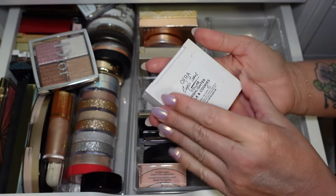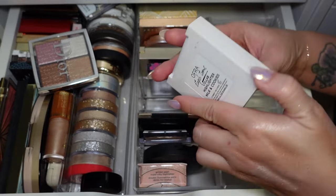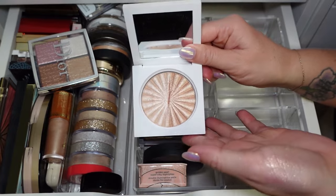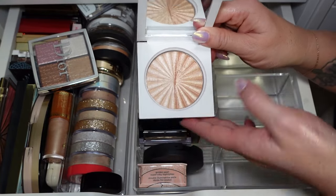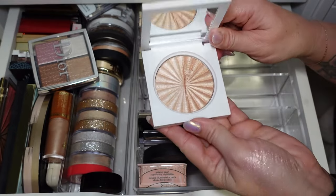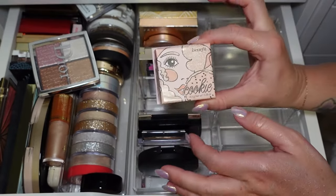This one is the Milk and Cookies from Steph Toms. I absolutely love this one. And it smells delicious, like milk and cookies. You got light, you got dark. Them mixed together is stunning. I'm keeping this one. We talked about it in the face palettes.